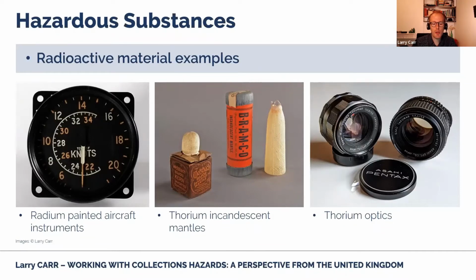Radium paint was used in the UK from the start of the First World War until the 1960s. The paint is radioluminescent. It glows in the dark due to the radioactivity of radium, or at least it used to glow in the dark because the effect was relatively short-lived. However, the radium in the paint will remain radioactive for thousands of years.